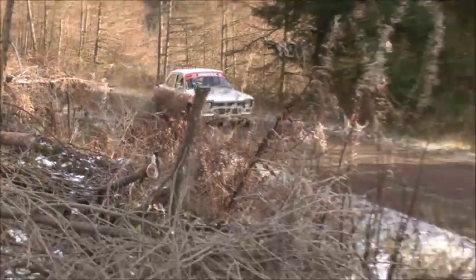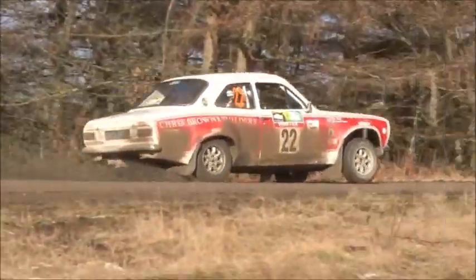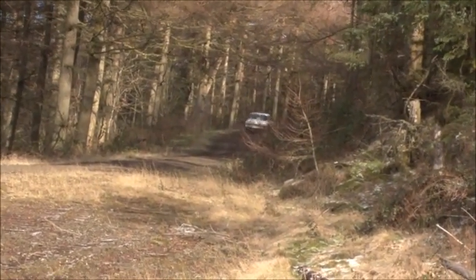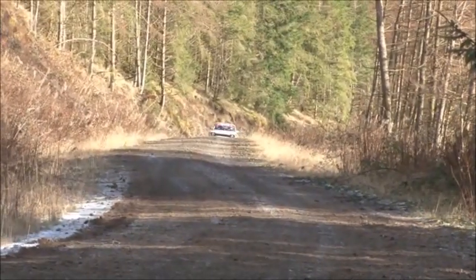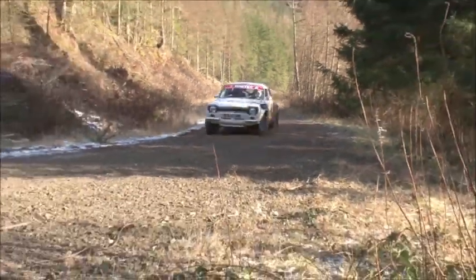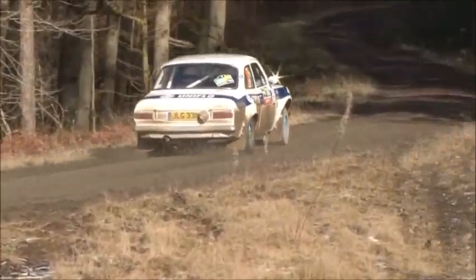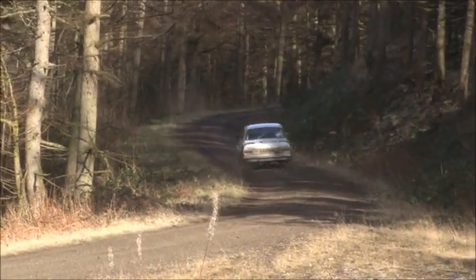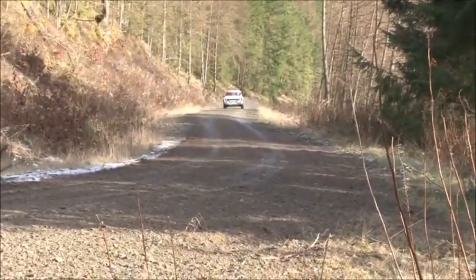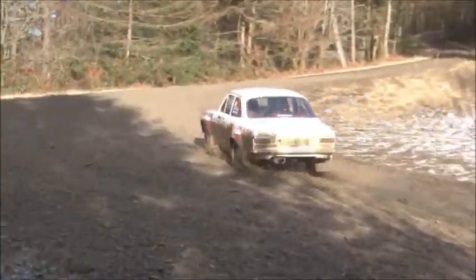Chris Brown is back on the pace after his road section scare and throws the Chris Brown Builders Escort Mark 1 through Cayo in spectacular fashion. Ernie and Will Graham have got their BDA singing along now that the ice and snow is clearing, and they are delighted to set a time in Cayo that's just 1 second behind David Stokes. The Grahams are now locked in a battle with Warren Philliskirk and Nigel Hutchinson in this superbly competitive Class C5.